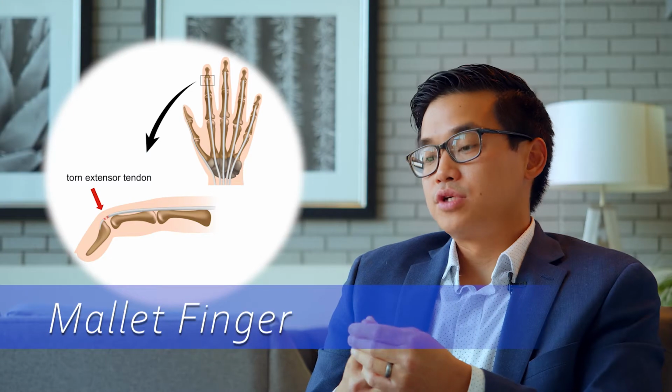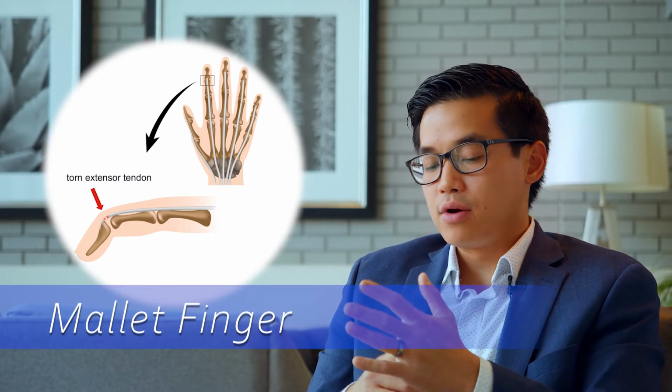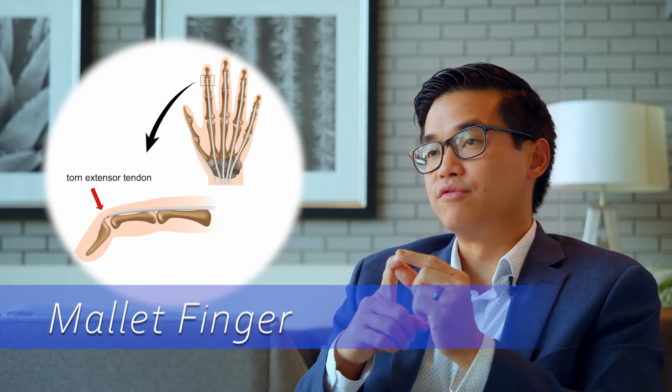For a mallet finger, for example, it's when a ball or a player or something hits the tip of your finger and then you get a droop to the finger. If it's a small injury, sometimes it just needs about 6 to 8 weeks in a splint, and then full use of it after that with some rehab.